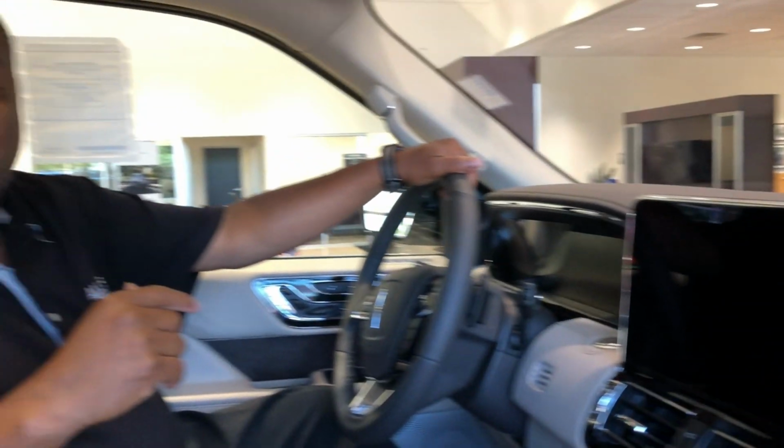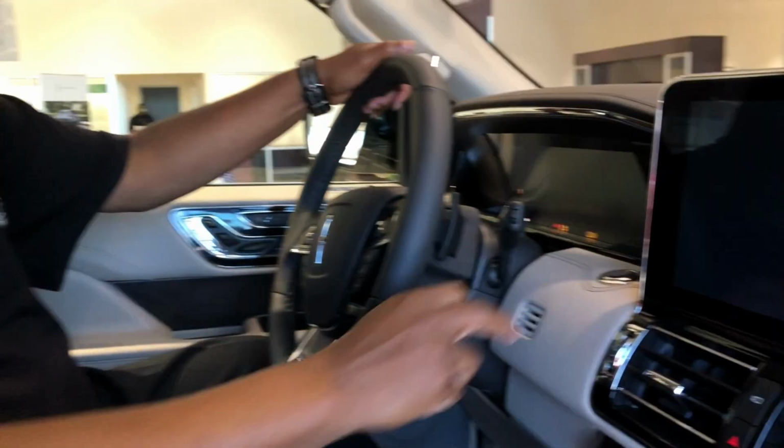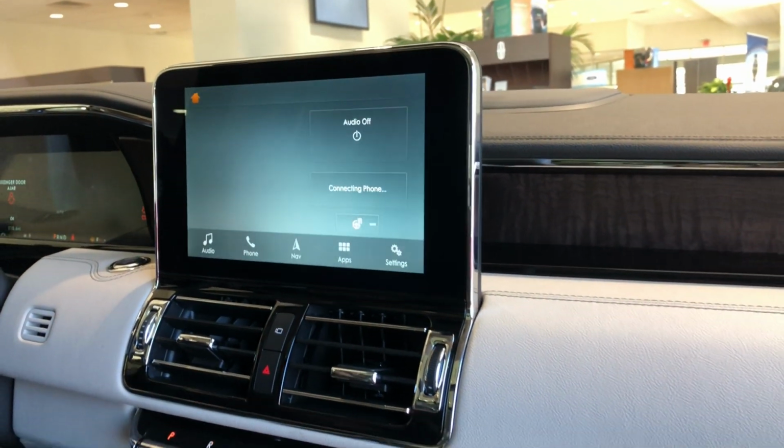Another good thing you will notice if you go into the mountains and you have your grandkids sitting back there, they want to look at the mountains, you have the panoramic vista roof here, so they can look outside of the vehicle at all times. Another good feature, your navigation screen, how big it is.